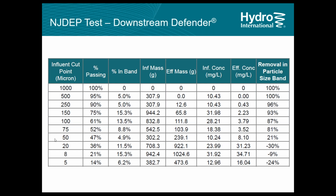Interestingly, when we get down to around the 75, 50 micron, that's when we see things change dramatically. In fact, from 75 to 50, there's a big step. And this is for the Downstream Defender. We found you drop from 81%, suddenly you're down to 21%. So somewhere around the 50 micron range, the particle's getting light enough and small enough that it's really bouncing around in the flow, and it's getting very difficult to remove. And it's very sudden when that happens.